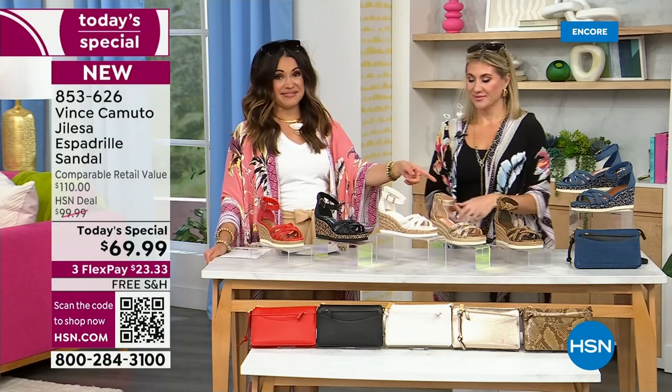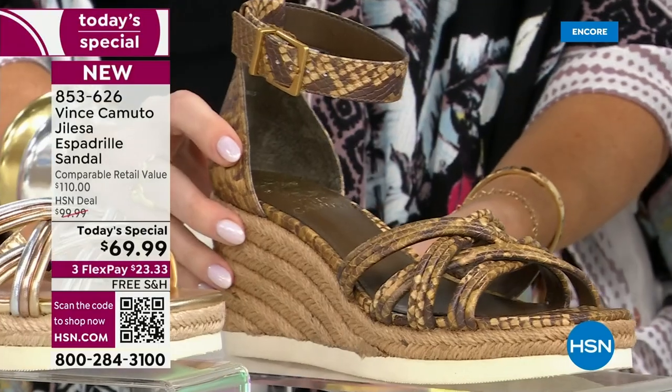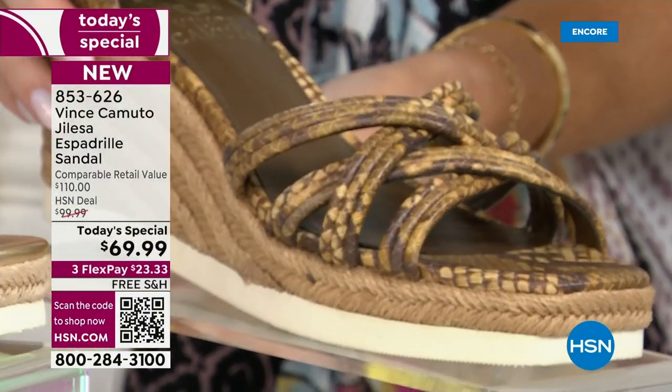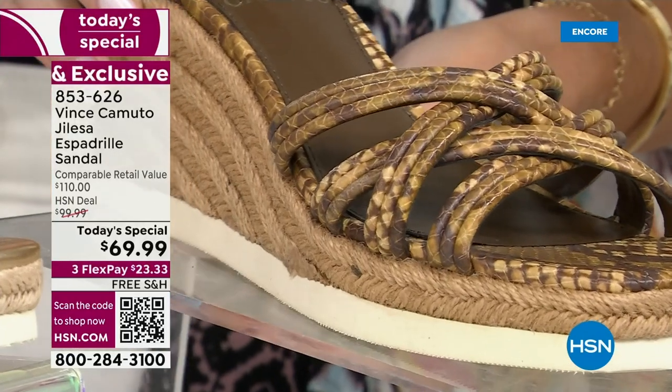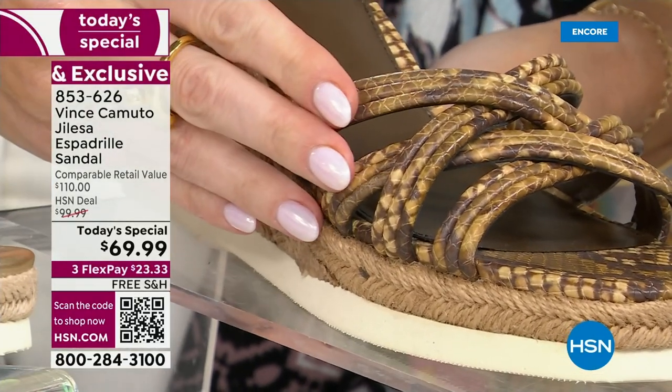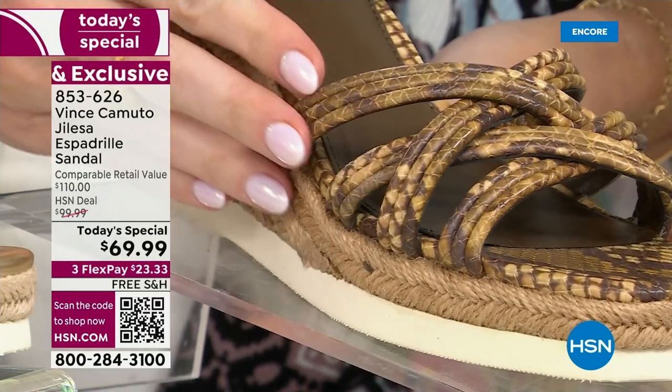Now, the snake. This is a really cool way to do snake. I love that it's the neutrals. It's the taupes, the tans, the brown. It's like an espresso color. You've got a bit of the cream. You have that classic color jute to go back to this. This is a really elegant, elevated way to do snake print. I love the way they did this.